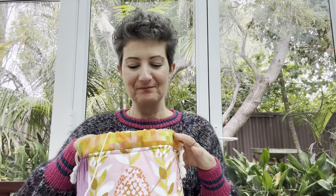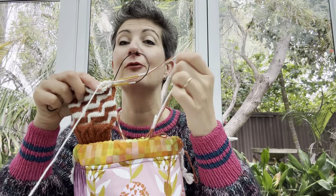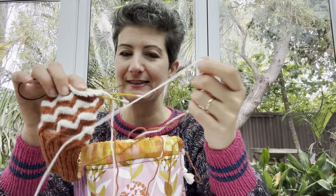So anyway, the sock I thought would be a gentler start to the sock along or make along season, and I think it was a very wise decision to start it, because it was great fun to do it with my friends, and because I'm really enjoying knitting on it.